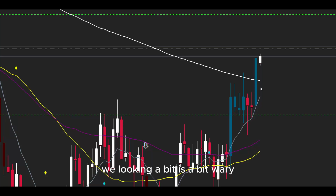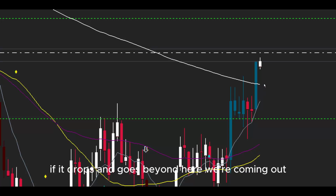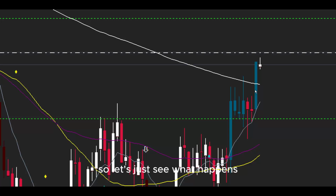If it goes beyond here, we're a bit wary. So we just need it to jump up to this area, the first TP, and then we'll consider what we're going to do. If it drops and goes beyond here, we're coming out. So let's just see what happens.